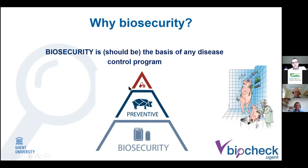And if we do all of this well, the biosecurity and the preventive measures, we can limit to a very large extent the curative use of medicines. Because whenever we have to treat an animal, actually we have already failed the first time. We have failed in prevention. It's better to prevent diseases than to let them happen and then later on treat for these diseases. So that's the whole idea of this disease prevention.